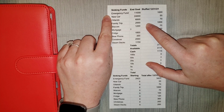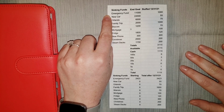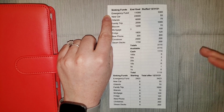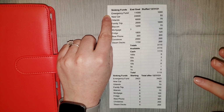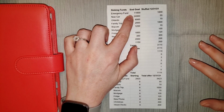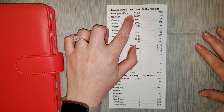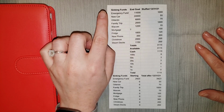Also, we want to look towards getting a new car. I've got a 2015 and it's doing great, no problem so far. But I know that in the long run, I would like to pay cash for our next vehicle. So this is what I've got as an end goal. I don't know what make or model we would get, but I think $24,000 would be able to cover pretty much anything that we would need.